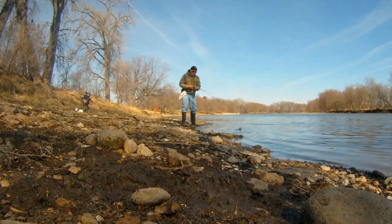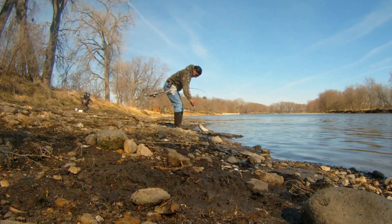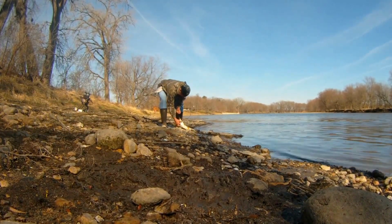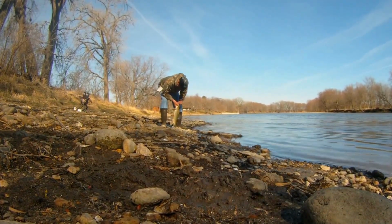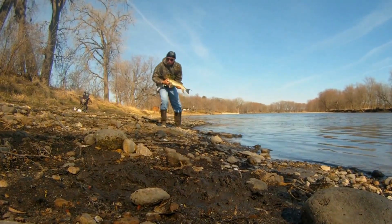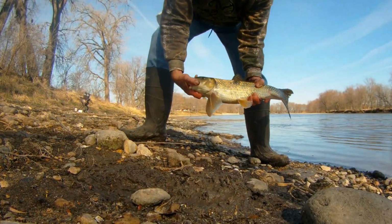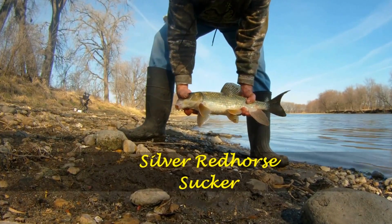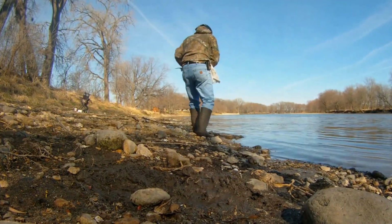This battle went on for 4 minutes, but I've had to cut about 2 to 3 minutes out of it in order to be able to fit it into this video. Now this is one dandy sized red horse sucker, and why more people don't fish for these things is beyond me, especially this time of the year when there's really not all that much going on.